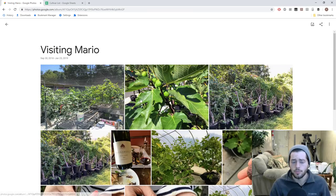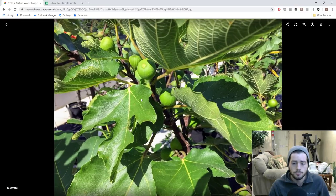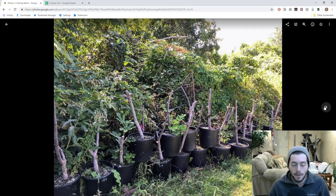Now, a couple other things with Mario's place here. We're going to go through this fairly quickly. I don't particularly know why I took a picture of this fig, but I got it. This here is the dead pile. This is the pile of trees that Mario has killed and doesn't want anymore, and he doesn't think anybody should have. So that's why he hasn't divvied them up to people. He has basically chopped them back and tried to kill them and left them out to die.